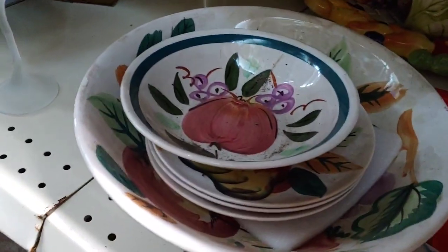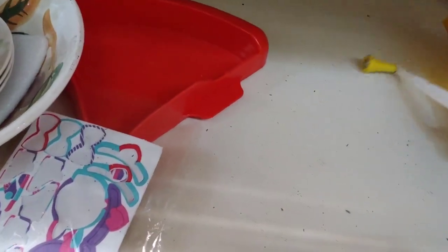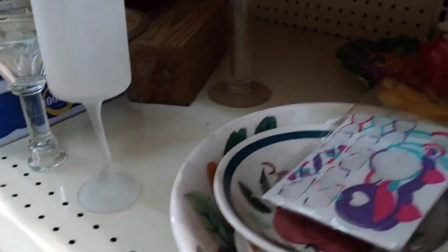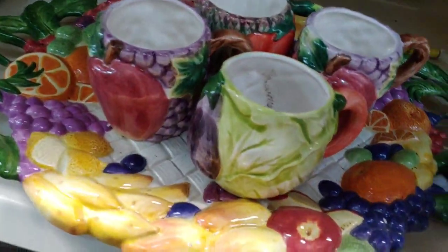I saw this set back in here. Let me get back down in here. This set is pretty cool. I'm still debating on this guy. I'm going to talk to Joanne about it, get her opinion. But this set, way back in here, is what I'm trying to get to. Let's move some things without breaking anything. Bring this out so you can take a look at it.